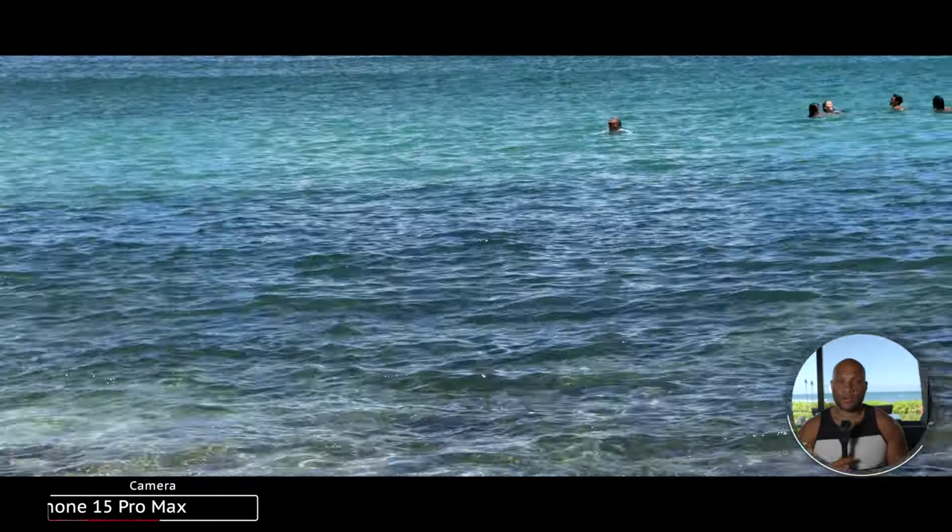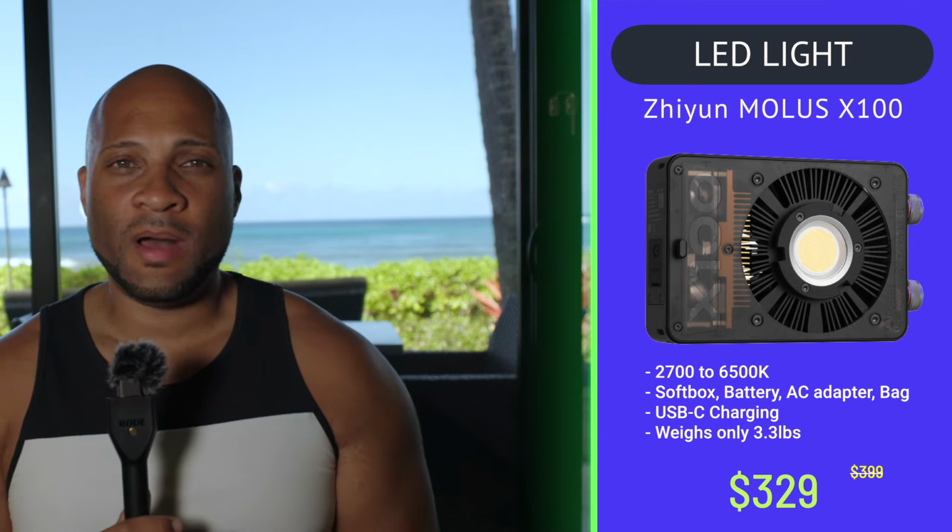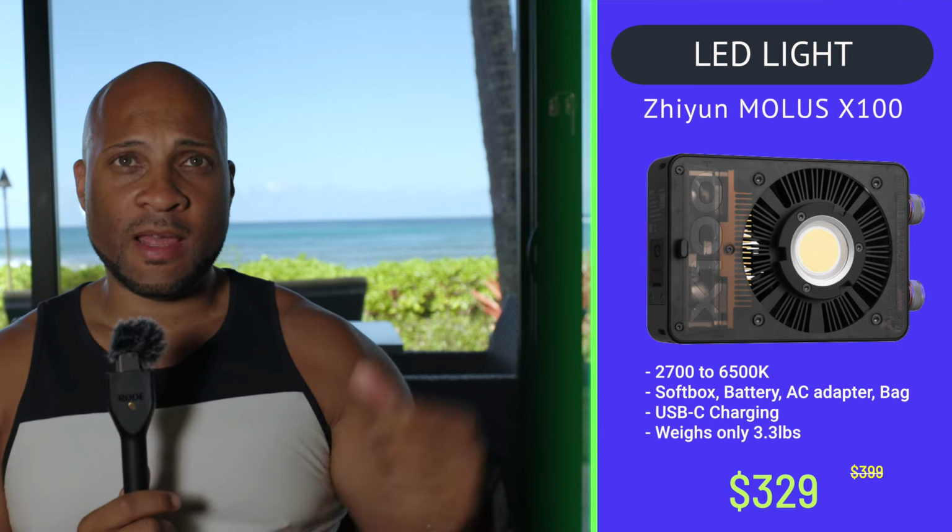We're going to talk really quickly about lighting. I got the Zhiyun Molus X100 light with the rechargeable adapter. I have the softbox. That's how I'm able to get that light right now, so we can have the backdrop exposed because I got ND filters on the C70. And if I didn't have the C70, I do bring my Freewell variable ND filters for my Canon R6. So when I'm slapping on my lenses, we're good to go with that.